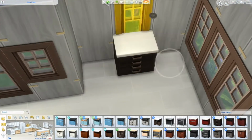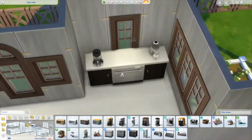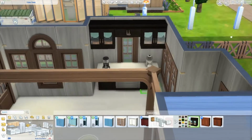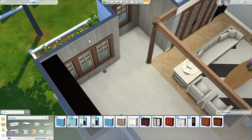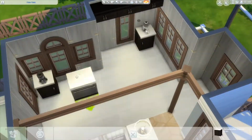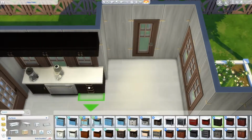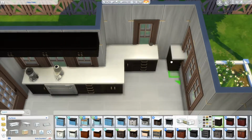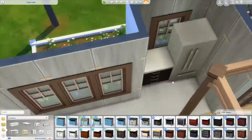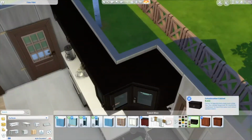I love this kitchen. It took me forever, but oh my god, I love it. I feel like it just turned out so nicely. And I'm really tempted to play in this house. I just don't have any Sims that would suit this house, because all of my Sims right now are, like, into the whole eco-friendly thing. But I don't know. I love how this house turned out. I think it's so cute.